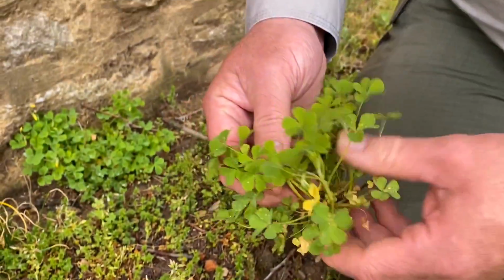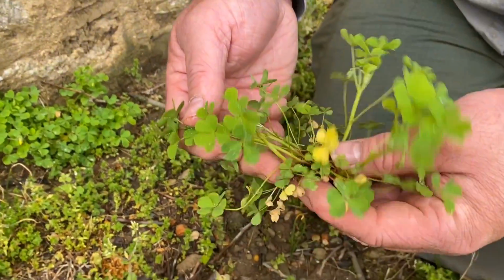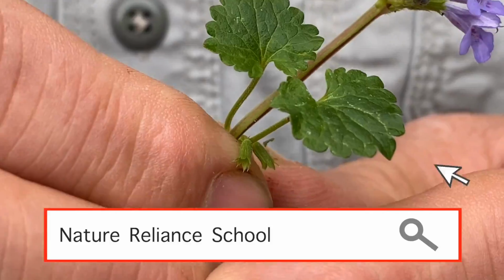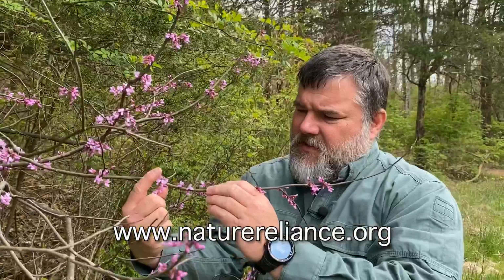So I don't want to forego talking about edible plants because they're so valuable, but I do want to caution you that getting into edible and medicinal plants and foraging for food and stuff of that nature requires a considerable amount of study. You can get into our online courses at my website, naturereliance.org. We got a foraging for fun class, edible and medicinal trees. That way you can get into an in-depth study of the subject.